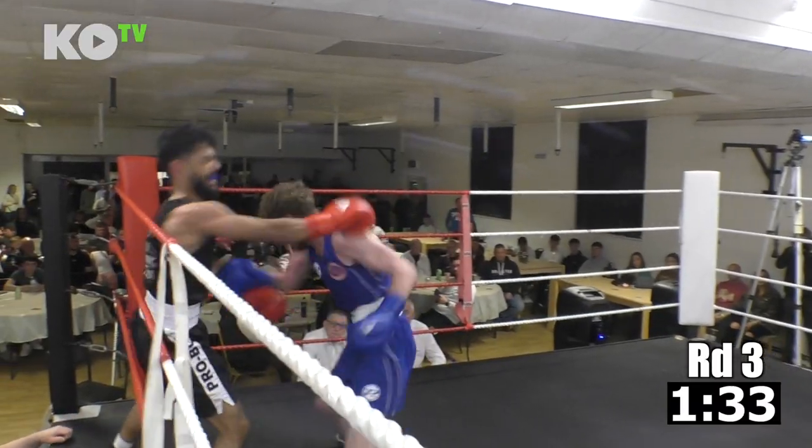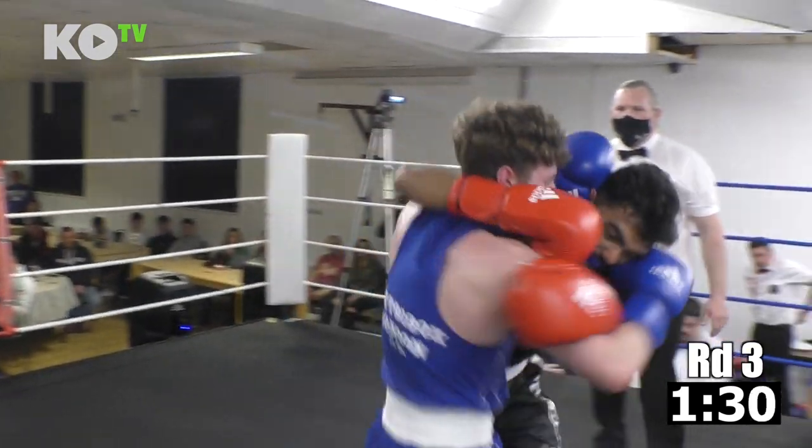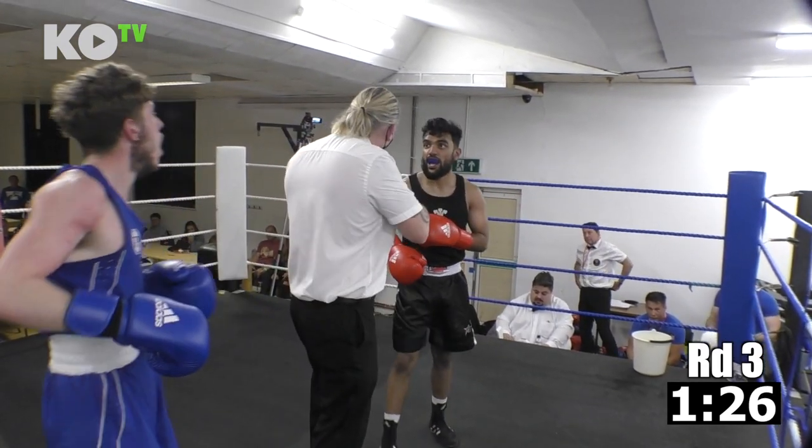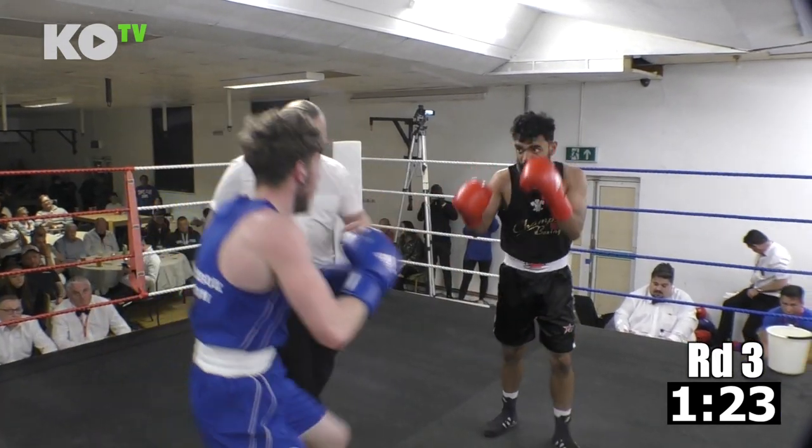And Bowman just charges across the ring, but walked into a shot from AHMED. And again, the fight gets a little bit ugly on the inside. Both fighters get a warning for holding.